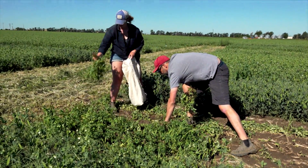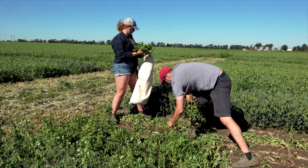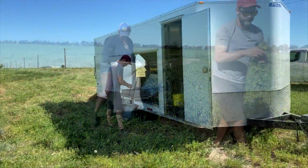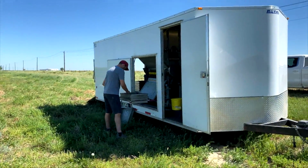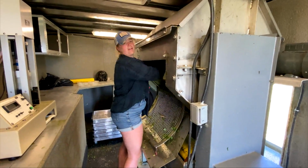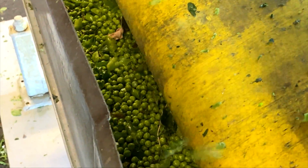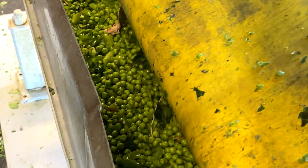So the process for us is it's a plot trial, quite similar to everything else we do here. But then we'll come in, and when the peas look like they're close to being ready, we'll harvest them. And there's a trailer set up, so we thresh everything we throw in, the peas, the plants and everything, goes in a big drum, we thresh it out, it pulls out the peas, and that's really what our focus is, those peas.